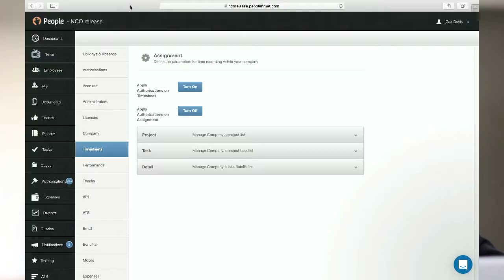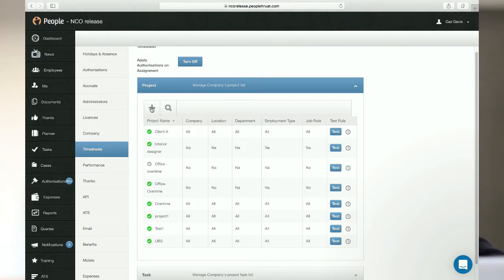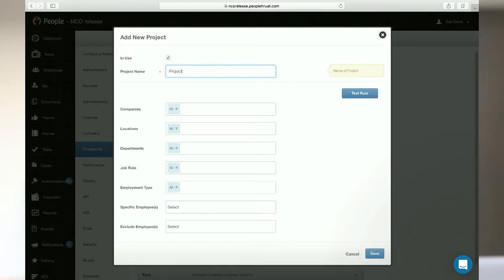So if I click on the project, for instance, what I can do is I can click on the plus icon. I can say, is the project in use, yes or no? So again, it's historic projects here. For example, if you've got a project that you're no longer working on, you can come back in here, edit it and say it's no longer in use, and it won't appear for the employee to use. So we'll give the project a name and we'll call it Project 1.